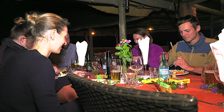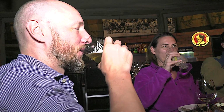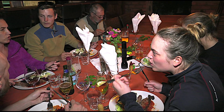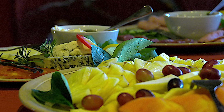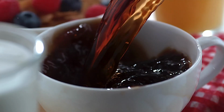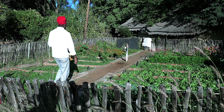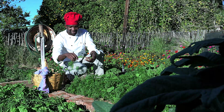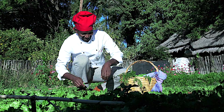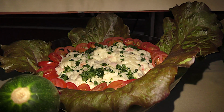International guests as well as local tourists quickly become lifelong friends when they gather at the lapa to enjoy Guest Farm Kiripotib's well-known cuisine. It is the ideal place to start your day with a generous breakfast and a steaming hot cup of coffee or tea. Most of the vegetables and fruits served are locally grown and harvested in the guest farm's gardens. And vegetarians feel at home with this fresh produce.